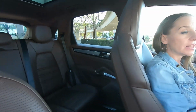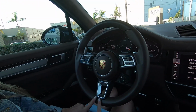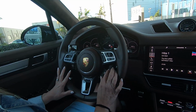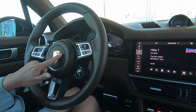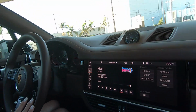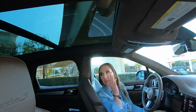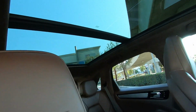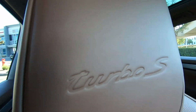All right, I just love this truffle brown interior, including the steering wheel. I love the steering wheel because it looks so retro Porsche. And you've got your drive modes right here. Love that. Gold-plated crest, of course. And I love how the brown carries through everywhere, including the Alcantara headliner and the seat belts. All of it. Love it all. The pano sunroof does open. It is gigantic.